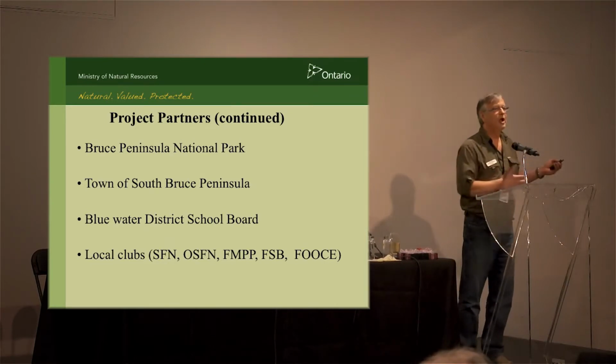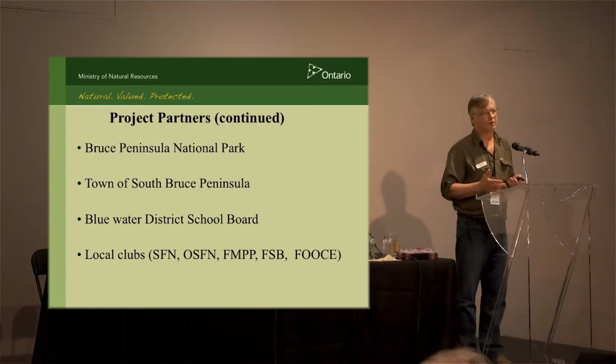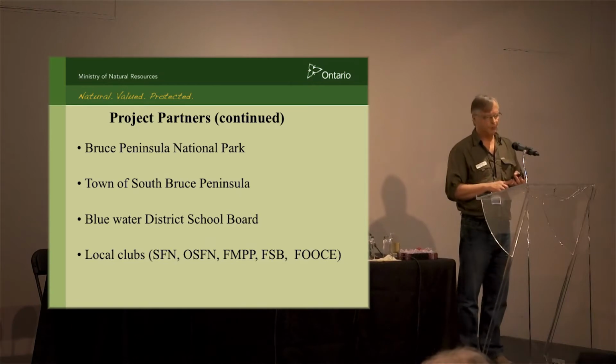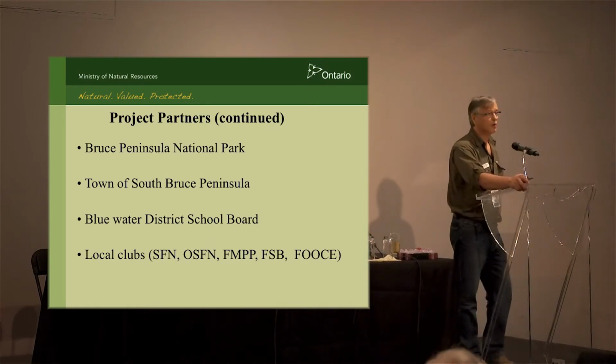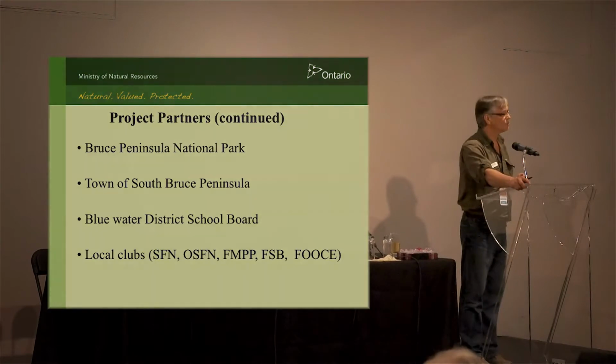And I don't have room on the slides here to show you the number of clubs that are involved. Naturalist clubs, community groups, fish and game folks. There's just a whole raft of them that help out. We have MacGregor Park not too far away, and they have Friends of MacGregor Park as well who provide us with some volunteers.